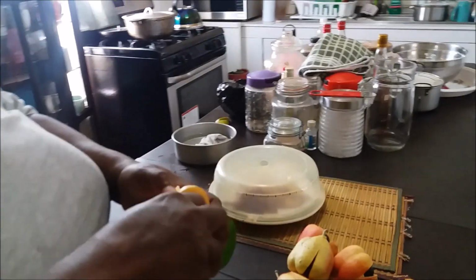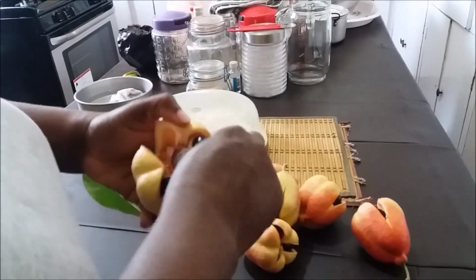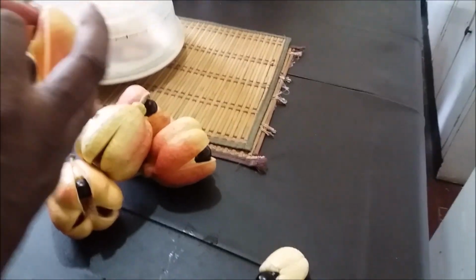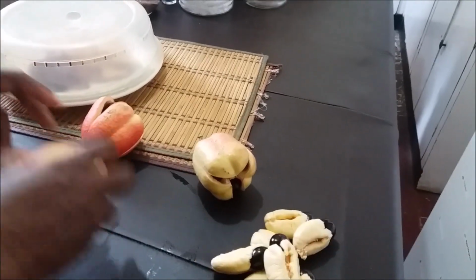Yeah, man. I come back inside. Let me take out the seeds. Sometimes it's rotten because we have rain. Sometimes for the day, each time you go there, you see three, six, because it just starts opening. So everybody doesn't open at one time.